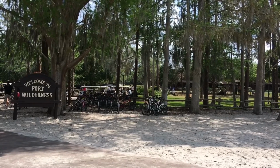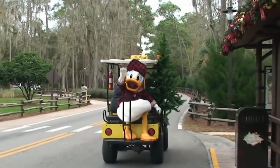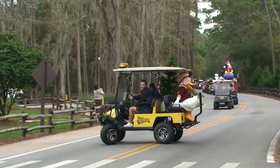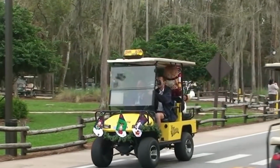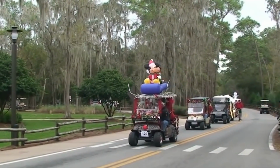Speaking of holiday decor, you can find some pretty unique holiday decor over at Fort Wilderness Resort in Disney World. Believe it or not, they have golf cart parades here because a lot of the folks staying at the campsites or the cabins at Fort Wilderness rent golf carts or bring their own golf carts that they can get around the resort more easily. So they have golf cart parades and campsite decorations for Halloween and Christmas at Fort Wilderness. And it has become a customary practice for people to decorate their golf carts for the season. And they do a great job.